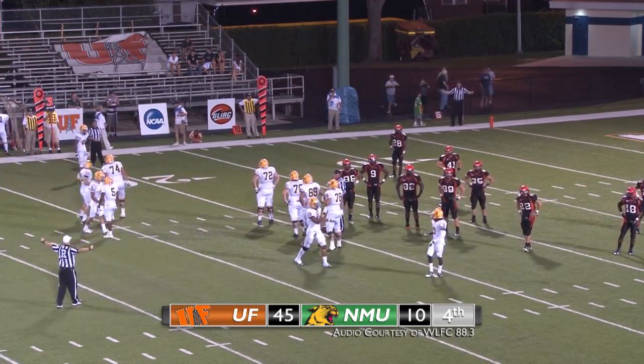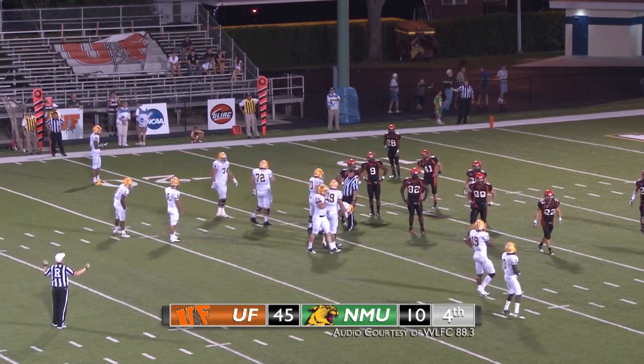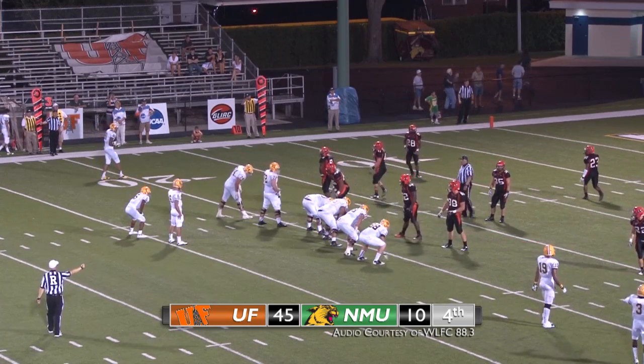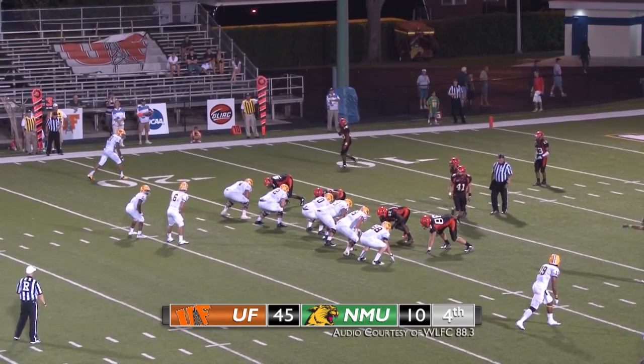Clock continues to move. Under 10 minutes left here in the ball game. Oilers led by 10 at the half. Came out, scored on the opening drive of the second half, and then put together 2 more quick touchdowns. And they've had Northern Michigan trying to play catch-up ever since.